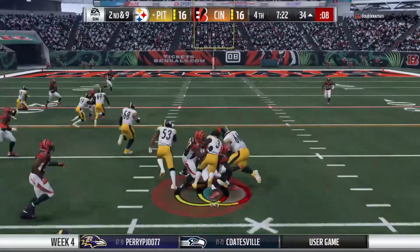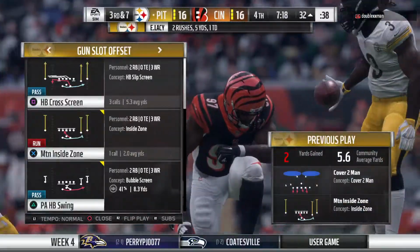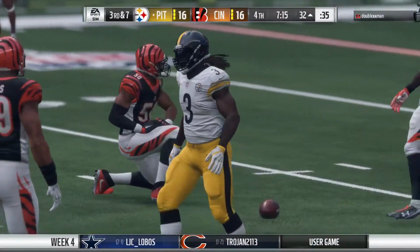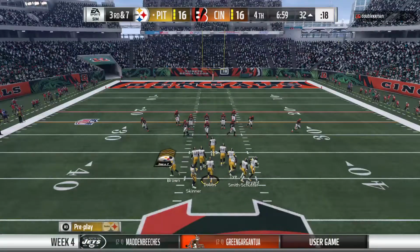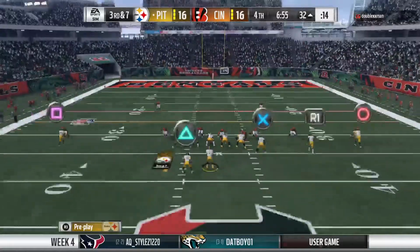They stay on the ground. This time it's Lacy. Only a gain of a couple there. That leaves them needing about 7 here on 3rd down. And the Steelers on 3rd down. They've converted 3 times in 8 chances. This is 3rd and 7.